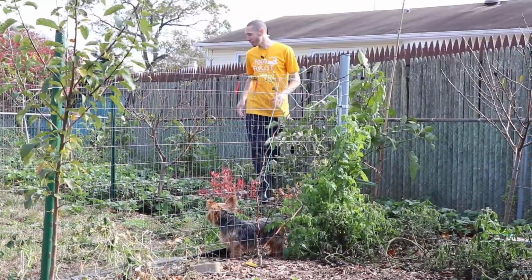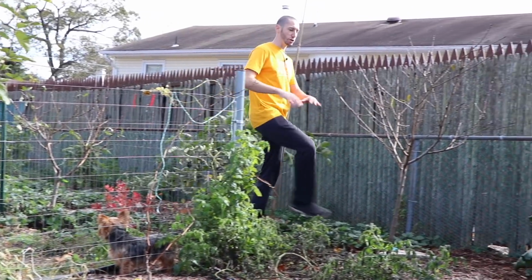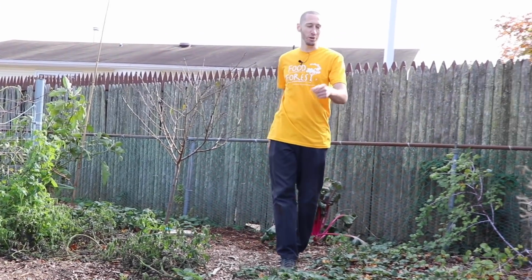The strawberries are really taking over in this section, which is great because we have a number of fruit trees here. So we're gonna have those strawberries growing around the base of the fruit trees, getting that extra harvest using that space. There's something over here that I want to show you.